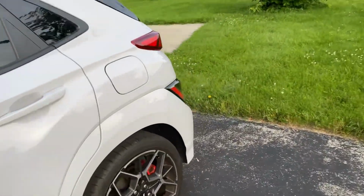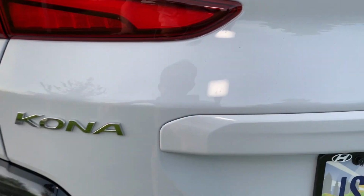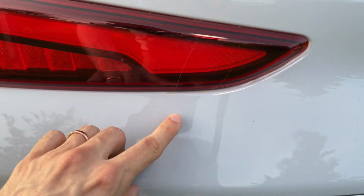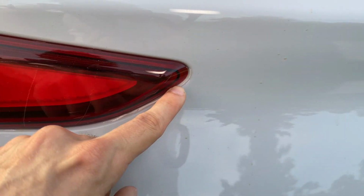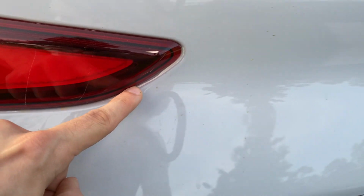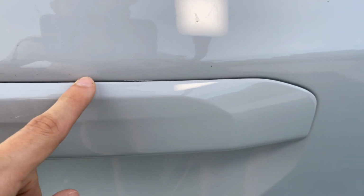But the other thing is, if we move to the back here, you can see, let's see here. I don't know if you guys can see this or not. The car's dirty right now. I gotta get this thing cleaned. But I don't know if you guys can see that under the tail light. It almost looks like, I don't know if that's overspray or what that is. I actually found it over here too.